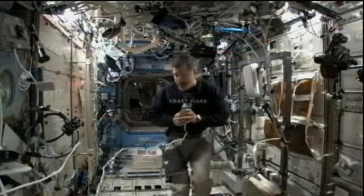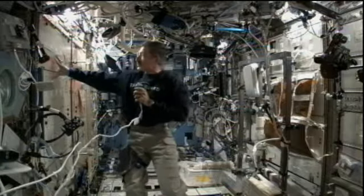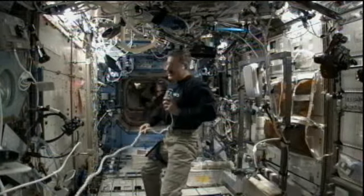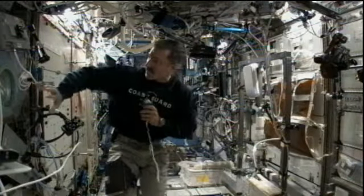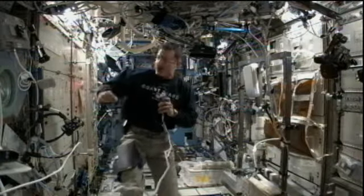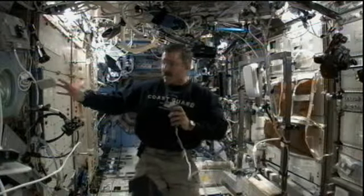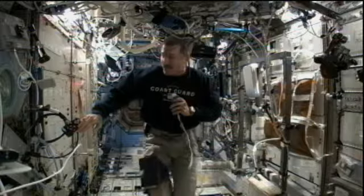Okay, and this is the U.S. laboratory Destiny that I'm in right now, and it is full of all different kinds of equipment to do everything from combustion experiments, which we do in this combustion integrated rack, to fluid physics, which we do in this rack over here. We've got a microgravity science glove box here, which allows you to have experiments or materials that might be a little bit hazardous, and to basically operate and interact with those experiments isolated from the habitable volume of the space station.